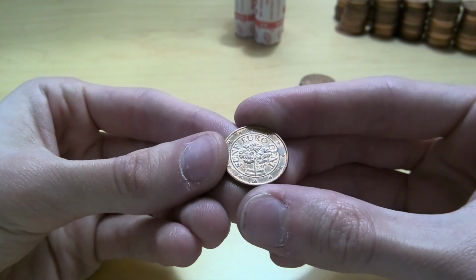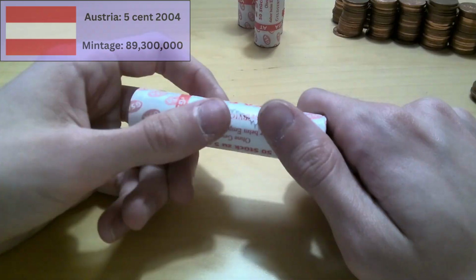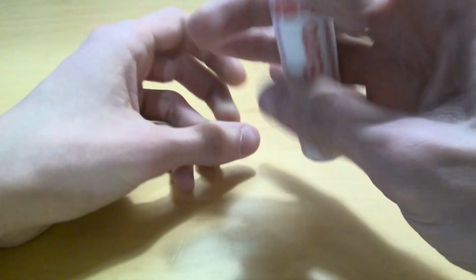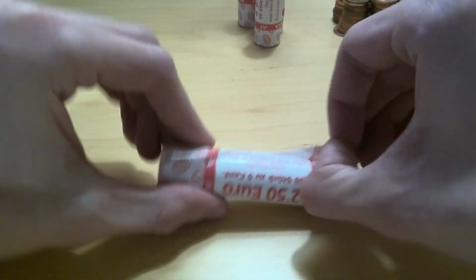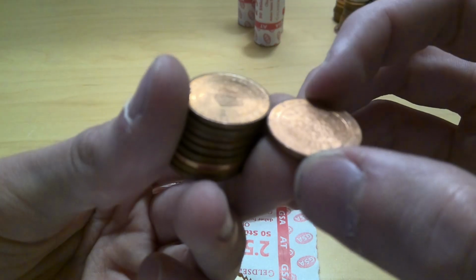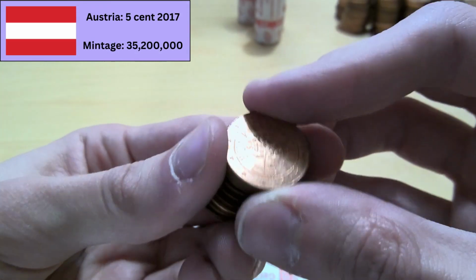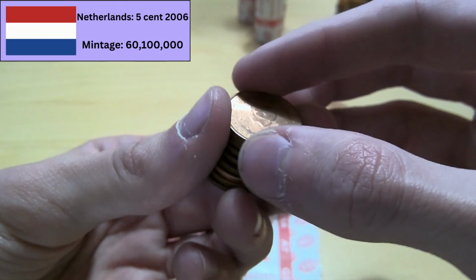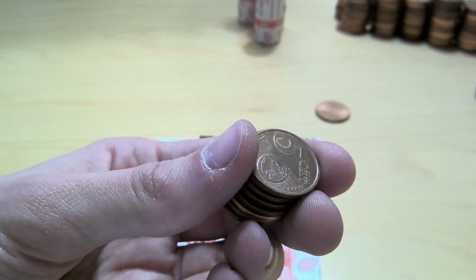And the last coin of this roll is going to be in Austria from 2004. Alright, roll number 7 right over here has a blind ender on one side, and on the other side, a blind ender too. And the very first coin of this roll is going to be a Austria 2017. And right behind that we have a Dutch coin from 2006, but again, nothing special for the 5 cent denomination.